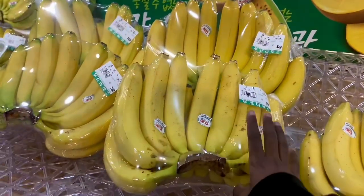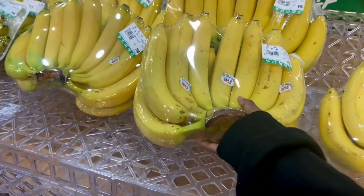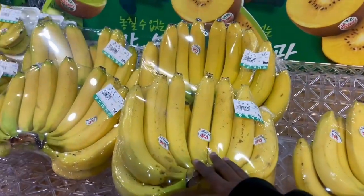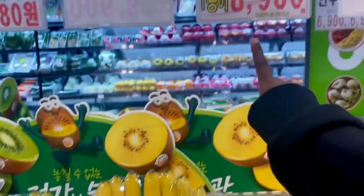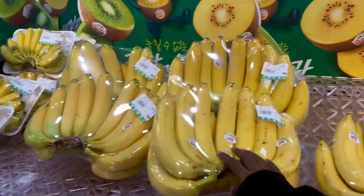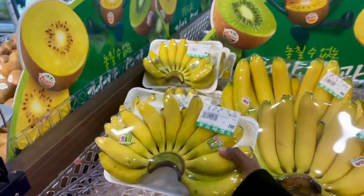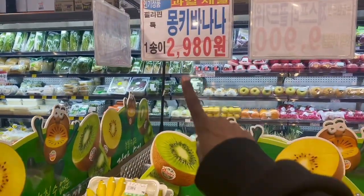Nice. These ones are bigger and they look better. Are like a bigger, I don't know what this is called, a cluster. It's 8,900. Oh, and the small ones. The small ones are less than 3,000, approximately 3,000 Korean won.